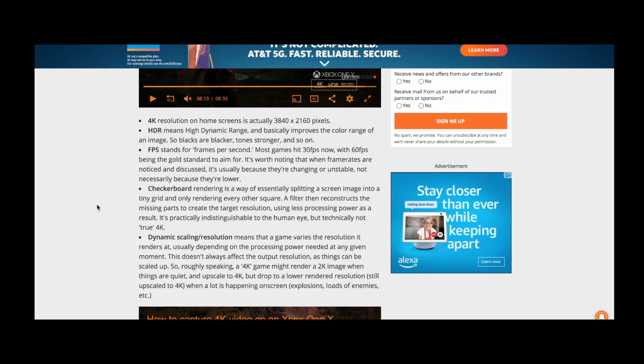All right. Checkerboard rendering is a way of essentially splitting a screen image into a tiny grid and only rendering every other square. A filter then reconstructs the missing parts to create the target resolution, using less processing power as a result. It's practically indistinguishable to the human eye, but technically not true 4K.